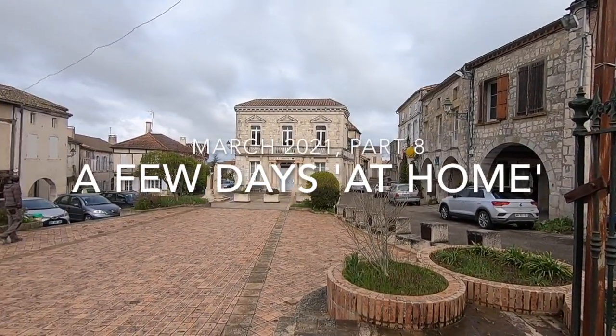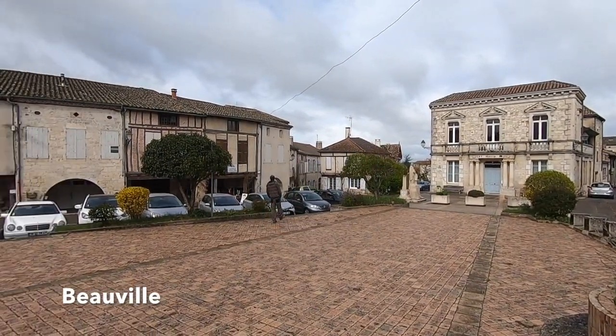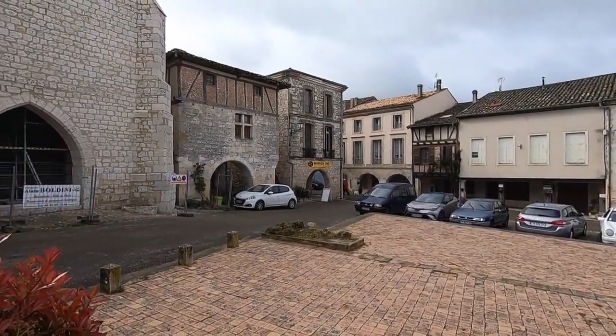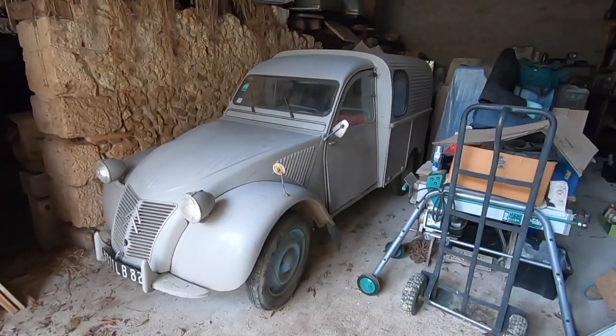And we've come out to, well, this is Beauville, which looks quite a nice little place and quite bustling for a Sunday morning. Well, just enough to take some photos again of it.